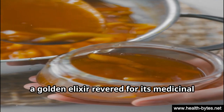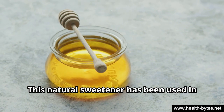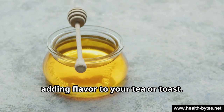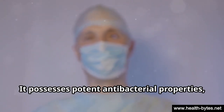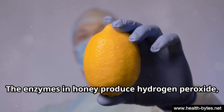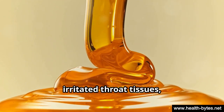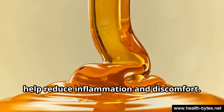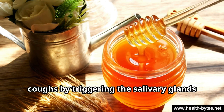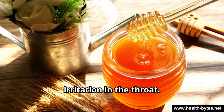Honey, a golden elixir revered for its medicinal properties since ancient times, is a powerhouse of antioxidants. This natural sweetener has been used in various cultures for its healing properties, and its benefits extend far beyond just adding flavor to your tea or toast. It possesses potent antibacterial properties, making it an effective remedy for various ailments. The enzymes in honey produce hydrogen peroxide, which is a known antiseptic. Its viscous nature coats and soothes irritated throat tissues, providing a protective barrier that can help reduce inflammation and discomfort. Additionally, its natural sweetness helps to suppress coughs by triggering the salivary glands to produce more saliva, which can help to thin mucus and ease the irritation in the throat.